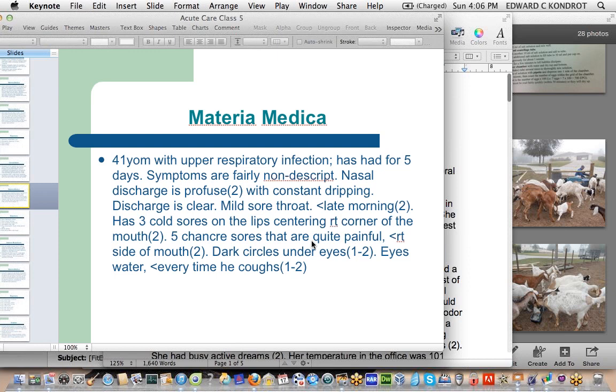So the eyes are watering. The nasal discharge is profuse. So characteristic nasal discharge, profuse with constant dripping. Upper respiratory infection. So you know, the relationship between the upper respiratory infection, the nasal, the cold sores, dark circles under the eyes; water every time they cough, which sounds like a very peculiar symptom, which may lead us to the remedy.